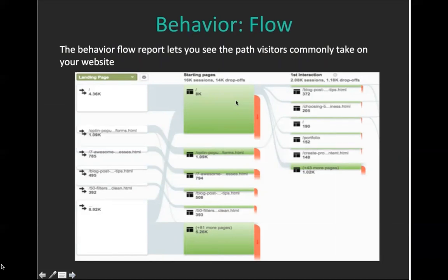We can see, by the way, anytime you just see a backslash, that just means your home page or your main URL. So if you're xyzplanning.com, that backslash means they're just landing straight on your homepage. And if you hover over any of the different sections, it will give you the full percentages of how many people are dropping off.